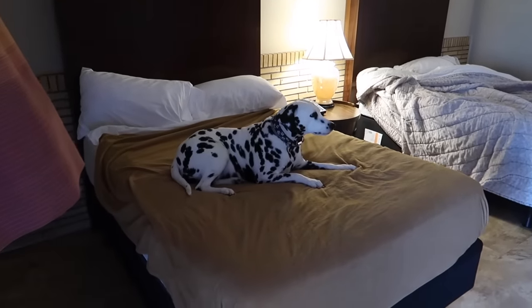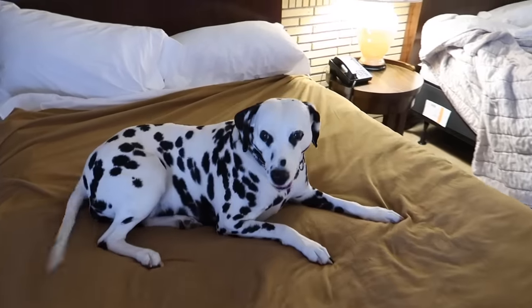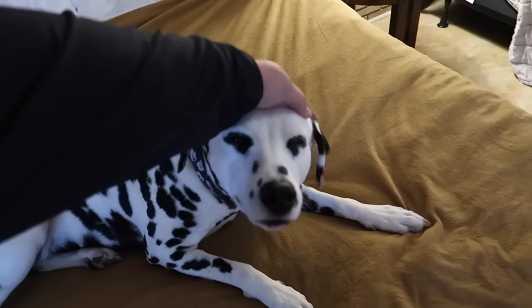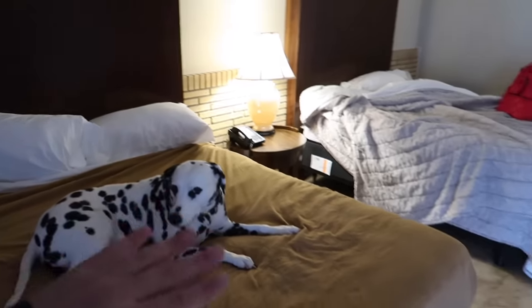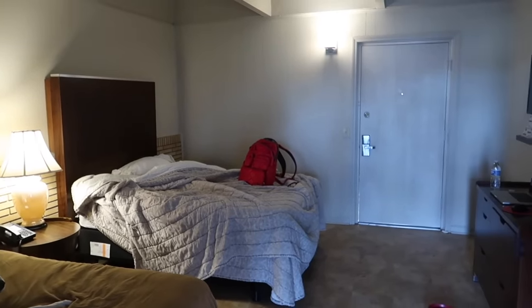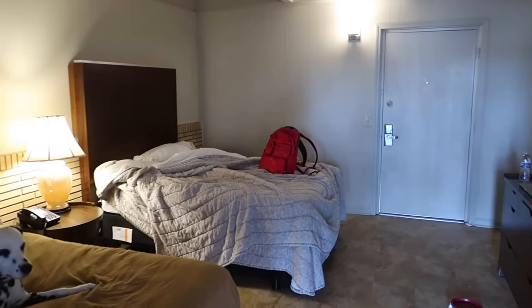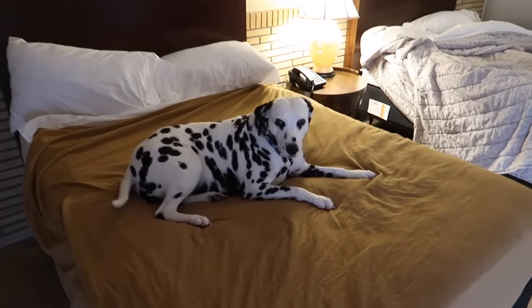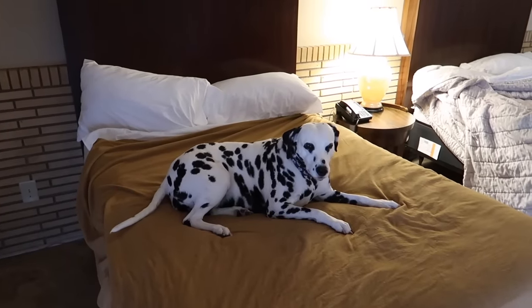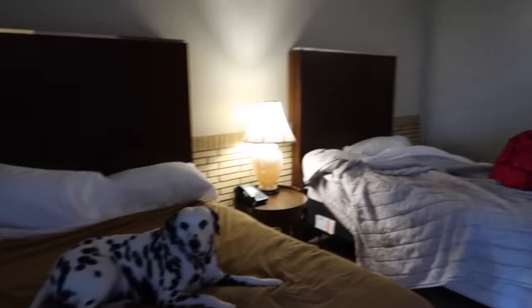But honestly, if you're just on the road, just like me and Gracie, on the road again, and you need a nice little room, this is perfect, especially if you're on a budget. Every other hotel I checked on the way up here that was pet friendly was like $200, $300 a night. Here, like I said, $70. 70 bucks! I think that's a steal! Look at everything we got!